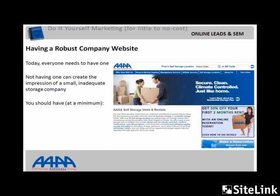So a robust website should have at minimum professional-looking photos, driving directions, details and features, and a call to action to help entice that sale now. If you do not have a robust and up-to-date website, you really should make that your top priority. Take a look at our 4A website right there. You're going to see good color scheme, clear professional photos, details, and a call to action to get that rental now.